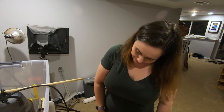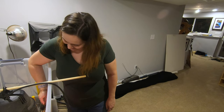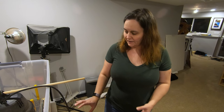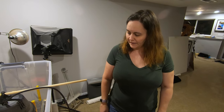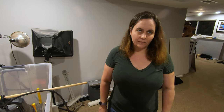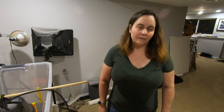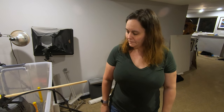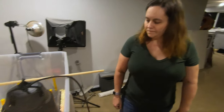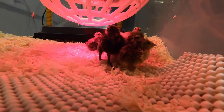Because what I'm noticing is they're all congregating under the light. But the idea is that they're pretty fragile when they're a few days old, so I want to make sure they stay nice and toasty warm for the first couple days. So I'm going to give them a heat lamp and we'll see how they do. I'm going to be putting your food right there. You might not want to.